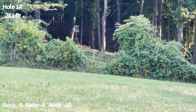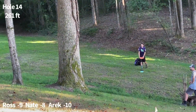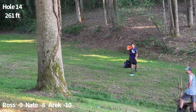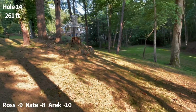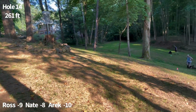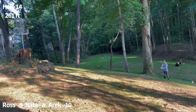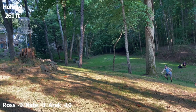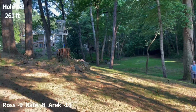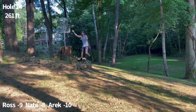Ross with a good looking shot, but goes a little long as well. So Arek's way down the hill, pretty far from the basket. This would be a huge putt. And he just puts it close. Ross with a pretty big putt from pretty far down the hill. Great putt from Ross. Birdie, he's putting his face off in this round.